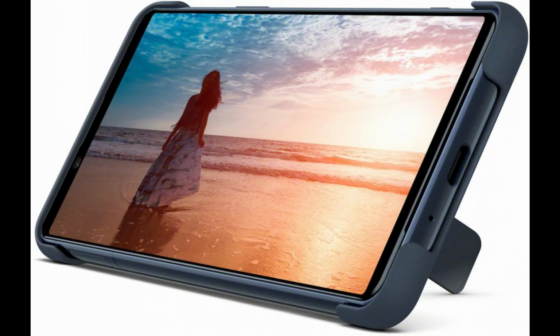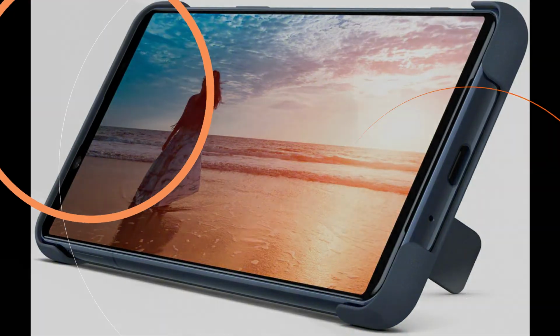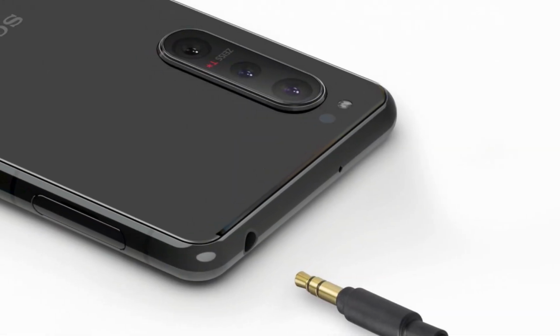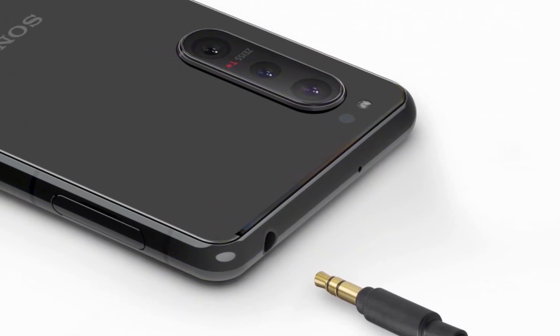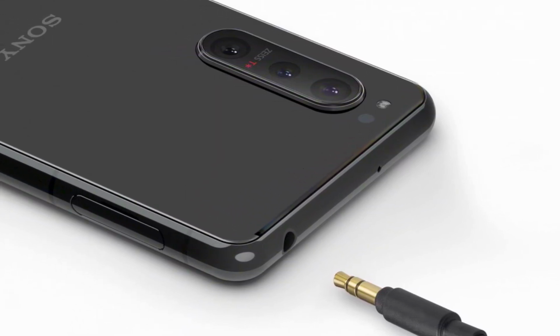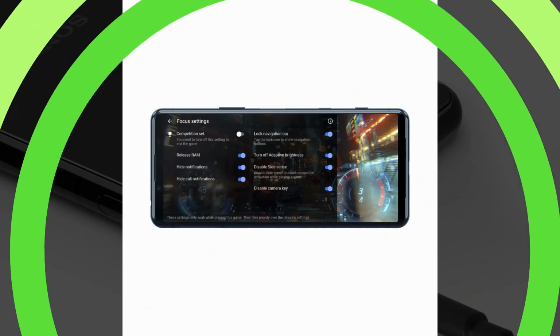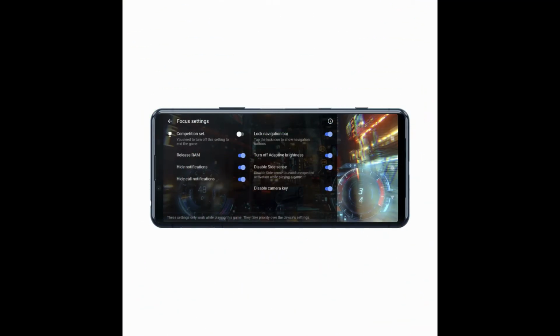It and the ultra-wide 16mm cam feature dual-pixel autofocus. Then there's the 3x 70mm zoom camera, which brings OIS of its own. All three cameras boast Zeiss lenses with the anti-reflective coating. Eye autofocus is available. It works on both humans and animals. The phone can shoot 20 photos per second with continuous AF/AE.